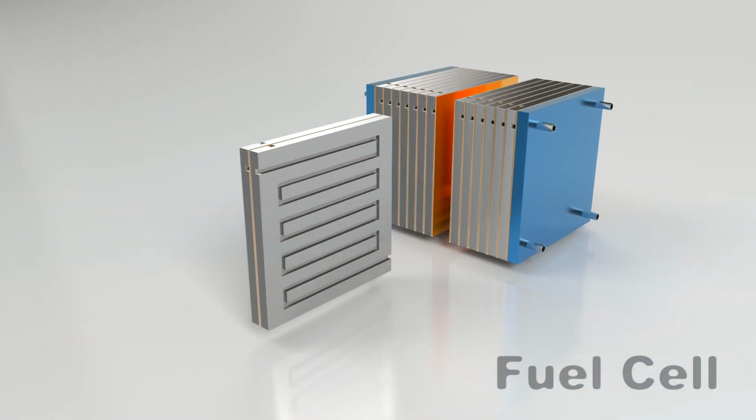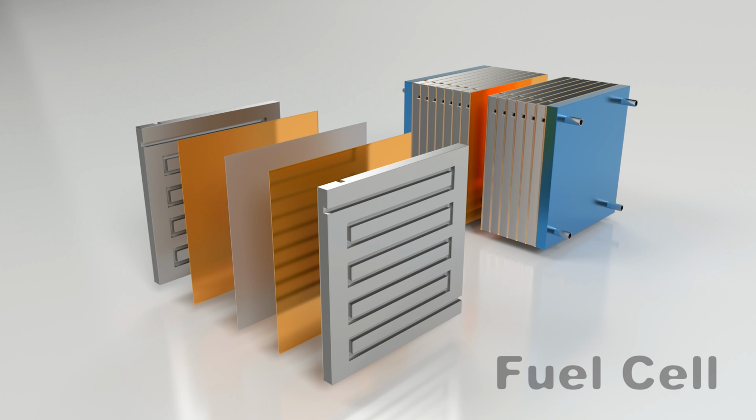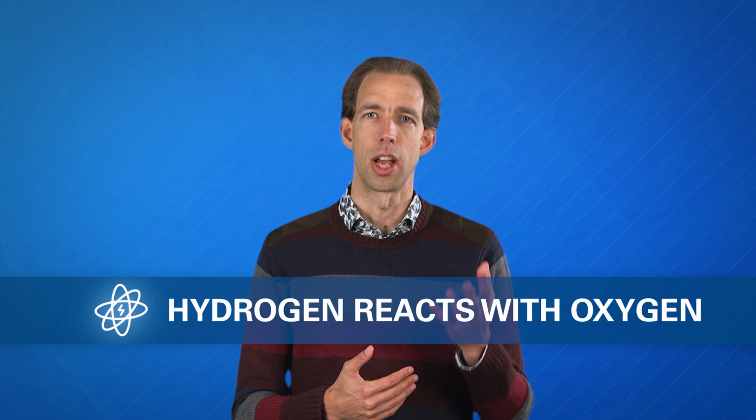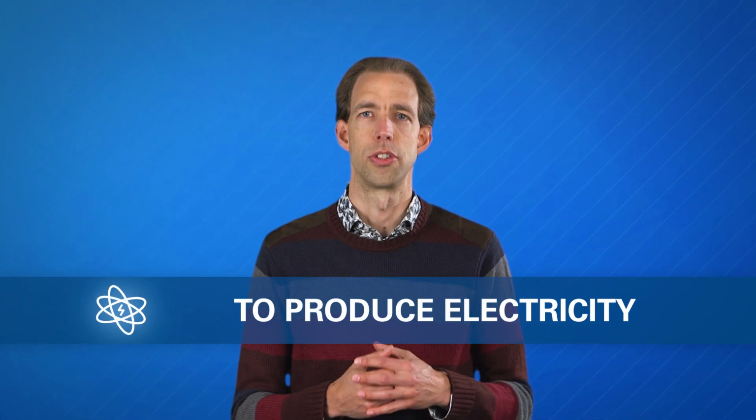Now, let's elaborate on what a fuel cell is. There are different types, but the PEM hydrogen fuel cell is mostly used. It facilitates an electrochemical process where hydrogen reacts with oxygen to produce electricity. Like an engine, it produces heat, but not harmful exhaust fumes. Instead, it produces water. Let's delve into the internal workings of a fuel cell.